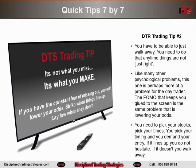All right, it's not what you miss, it's what you make. There is an acronym that should come to mind right away when I say that phrase. It's not what you miss, it's what you make. What is that acronym? 4 letters, starts with an F. Yeah, FOMO, exactly. Fear of missing out. That's what this one addresses.